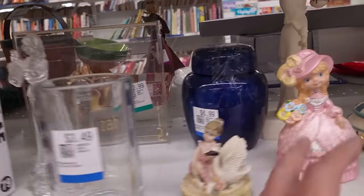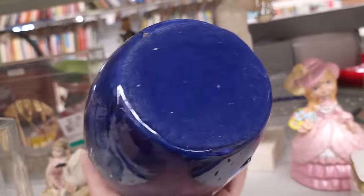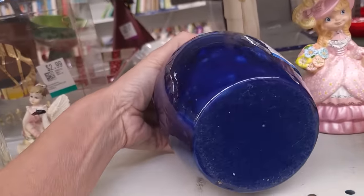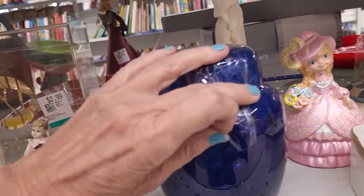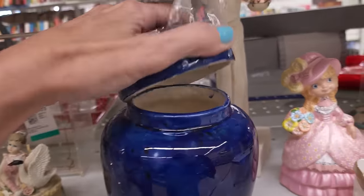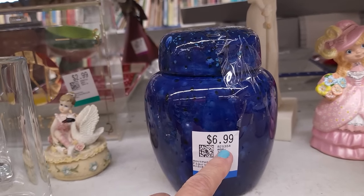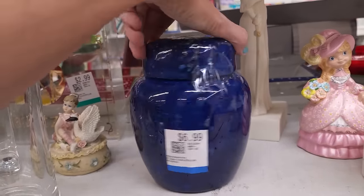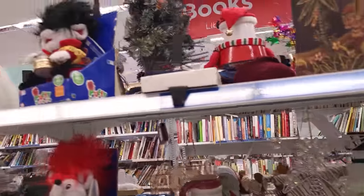So I saw something that caught my eye back here. It's this little blue jar. Oh, I don't know. How do I feel about you? You're kind of nice. Kind of a little speckled glaze. It looks like it could be just a hobbyist piece. I hate when they tape and you can't see. I've learned my lesson. If you're going to buy it, you need to see the ridge because that's usually where you're going to find a chip. Okay, there's no chips. It's a nice little jar. I wouldn't want to pay $7, but I feel like I could pay $5 for that because it's blue and blue is super popular, so I'll get that. And let's see what other goodies are on the shelf.